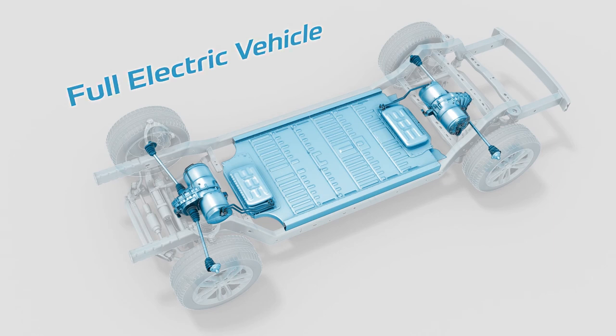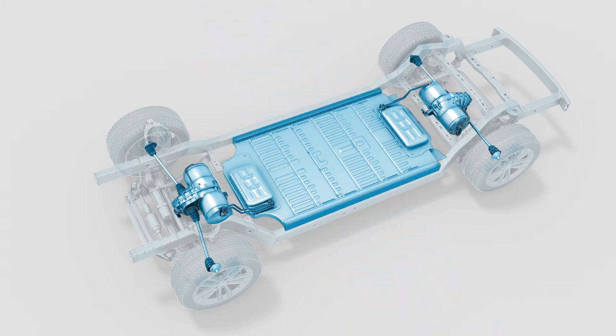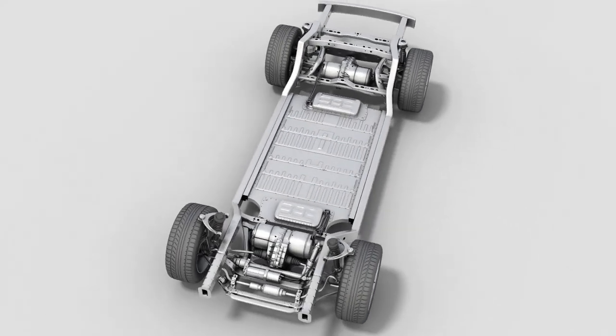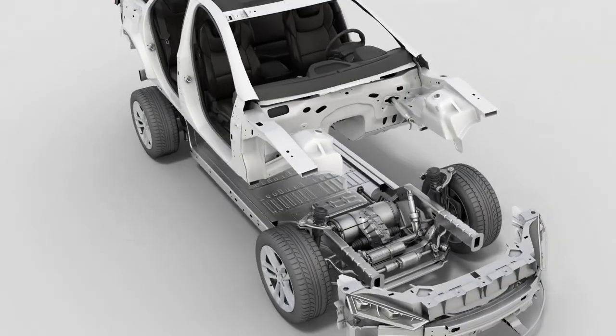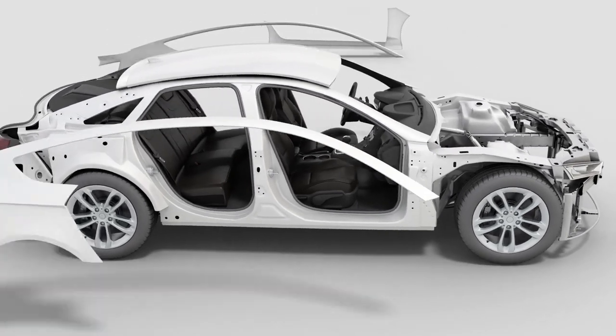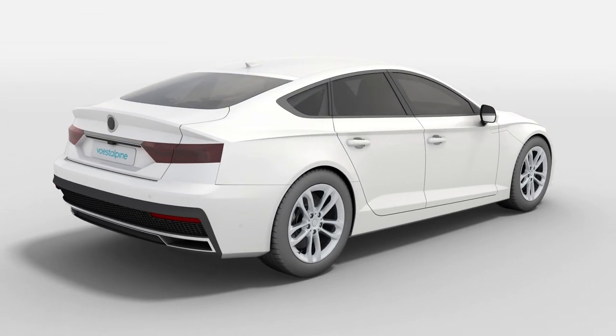In order to keep the crash performance of the passengers on today's high level, and to additionally protect the huge battery pack, new concepts are developing fast, but there's one thing they have all in common. Advanced high-strength and ultra-high-strength steels being formed into intelligent shapes. That's indispensable. When it comes to quality and safety, our customers rely on our innovative ideas.